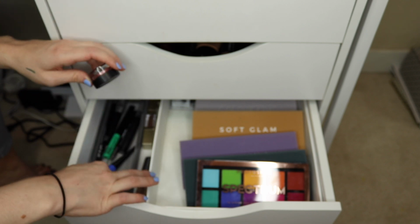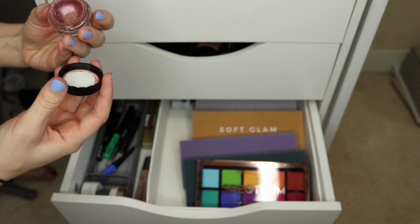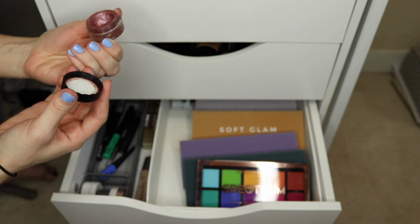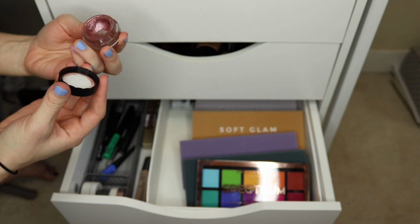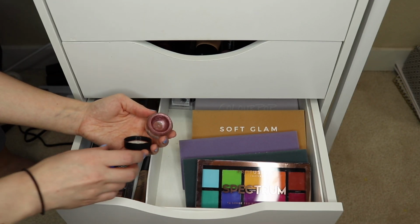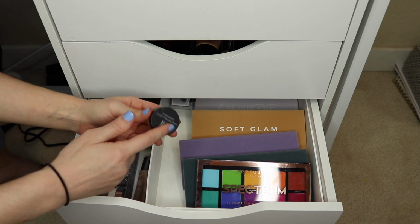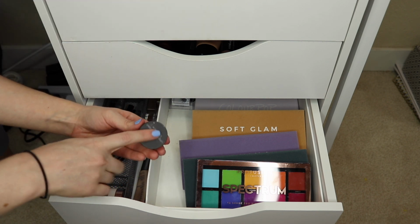So I'm wondering if I should pull out any of these. I just haven't used this e.l.f. Soiree single shadow in so long. I almost want to try to pan this, but I really don't want to put another eyeshadow in my project pan. But maybe I will. Yeah, I think I am going to put this in my Shop My Stash and try to do at least one look with it this month.